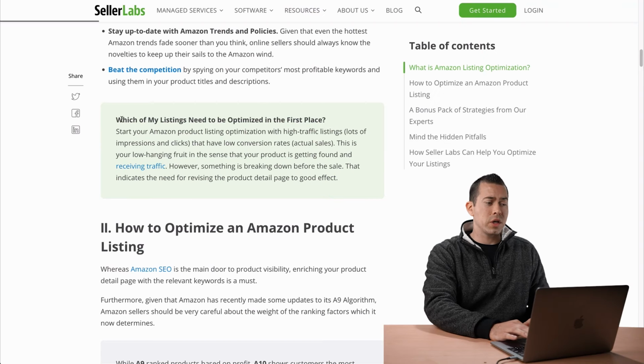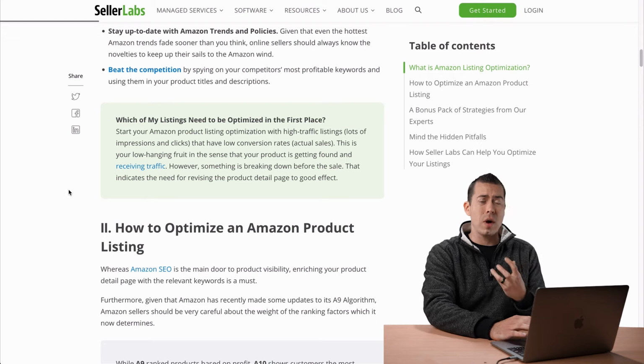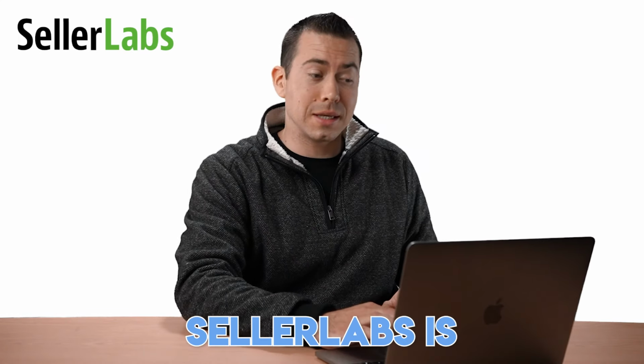Here it says, which of my listings need to be optimized first? Now basically what this is saying is you should start with that low-hanging fruit. The listings that are getting a good amount of impressions and clicks and exposure and visibility, but maybe their conversion rate isn't so great. So SellerLabs is recommending that you start there and try to get those conversion rates higher, because those are going to give you the biggest bang for your buck, on your actual attention and the time that you're spending. So that's where you should be starting.